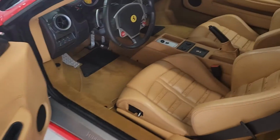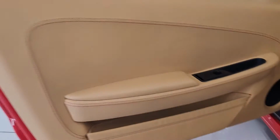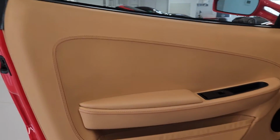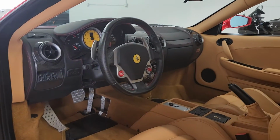Wow, look at that. So we got beige Tradizione on the inside, the classic traditional beige that most Ferraris have. Some of them also have the Clio brown interior, which is one of my personal favorites, but this is gorgeous still. Boom, the door closes just like that, and look at this interior.